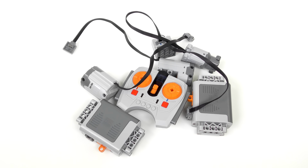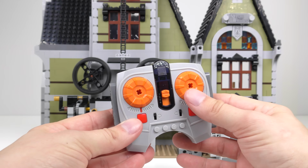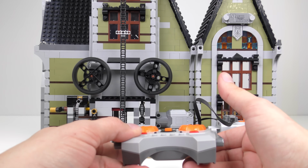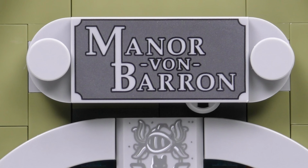And although I didn't buy the kit to automate the haunted house, I do have a bunch of motors lying around, so we're going to give this a go and see if we can avoid spending some money. With all of that said, let me be the first to welcome you to Manor Von Barron.